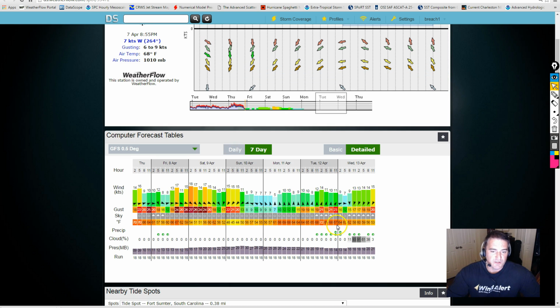So GFS guidance here, you can see the Quick Look Plus, I believe that's a blended model. So if you're looking at the Quick Look Plus, I do caution that it's a triple blend model with a HRRR going to the NAM12 and then out to the GFS. So you might be better off looking at each individual model and then deciding for yourself what size kite or what size gear you're going to be using.